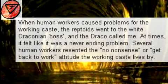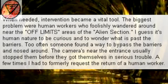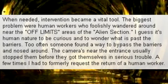Several human workers resented the no-nonsense, or get-back-to-work attitude the working caste lives by. When needed, intervention became a vital tool. The biggest problem were human workers who foolishly wandered around near the off-limits areas of the alien section. I guess it's human nature to be curious and to wonder what is past the barriers. Too often someone found a way to bypass the barriers and nosed around. The cameras near the entrance usually stopped them before they got themselves in serious trouble. A few times I had to formally request the return of a human worker.